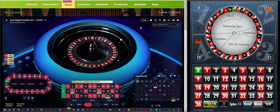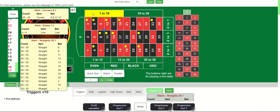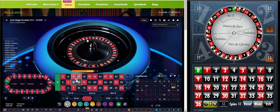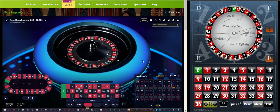So I'm gonna pause the video, and then whenever I find the opportunity or I feel like there is an opportunity, I'm gonna press record and show you what happens. Okay, we have this play right here, 8, 11, 12, and the corner. So let's go. 8, 11, 12, and the corner right there. So we're gonna have that play and let's see how it goes.